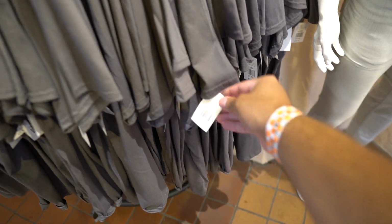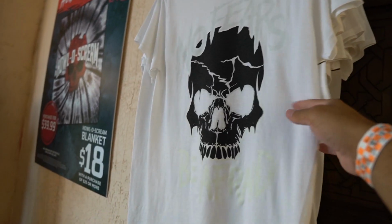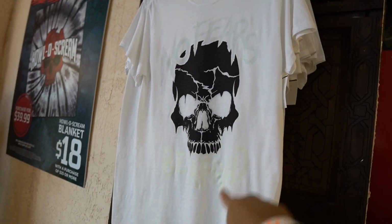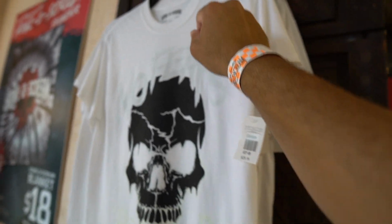This one is $24.99. This t-shirt is pretty cool because it glows in the dark. I like the skull. It says, no fears, be afraid. And that lettering will glow in the dark. And this is $29.99. Here's a quick look at the back.